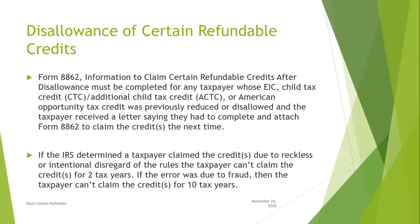Now, if the IRS determined the taxpayer claimed the credit due to reckless or intentional disregard of the rules, we won't be able to use that form for at least 2 years. But say the error was due to fraud, then they can't claim the credit for 10 tax years. So we'll need to ask them when they come in and it comes back. It's generally a reject we get, and it tells us that they were not eligible. We have to contact the client back and ask them for what reason it was. Was it due to fraud? Because apparently they're not accepting the 8862, so it has to be something else.